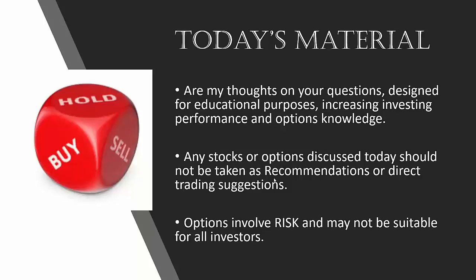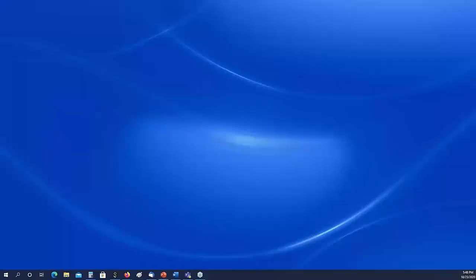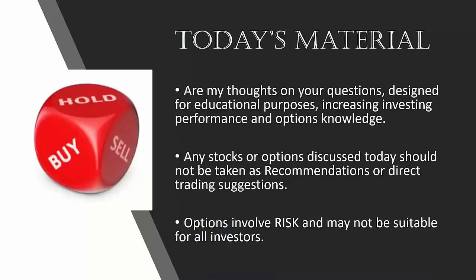So none of these were recommendations or direct trading suggestions. Options involve risk, as we've seen today, and may not be suitable for all investors, but there are ways to manage them. There are ways to adjust them. And I think we saw a lot of that today as well for some of our positions.